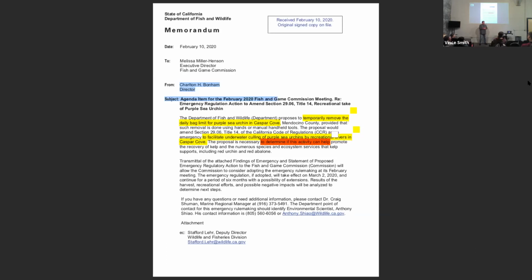Does crushing in Caspar Cove require a fishing license? A fishing license, yes.